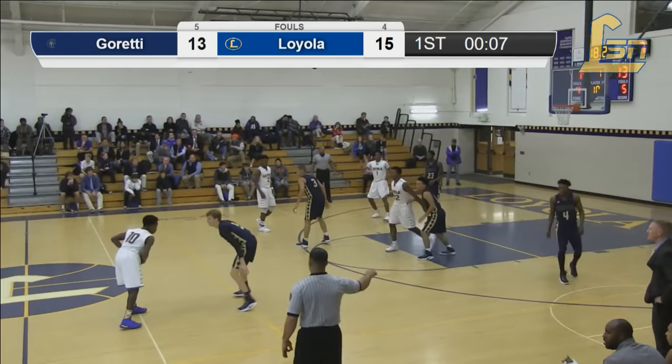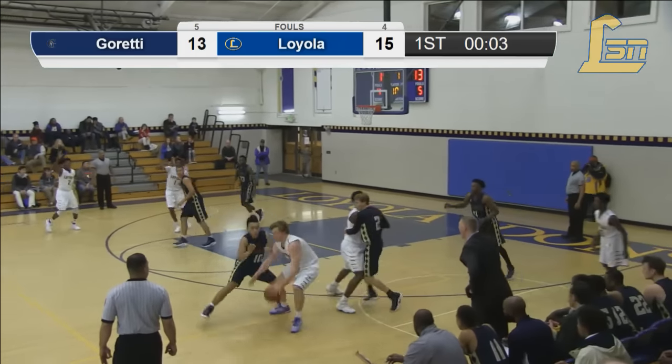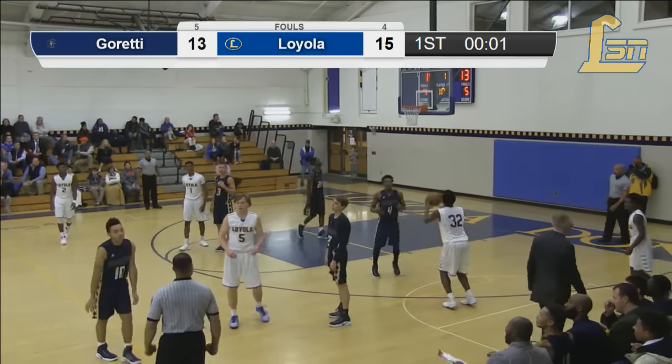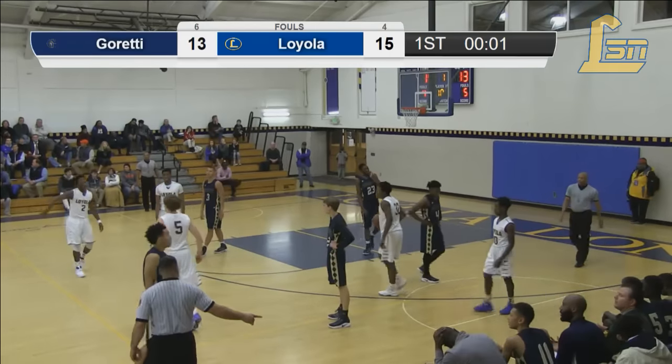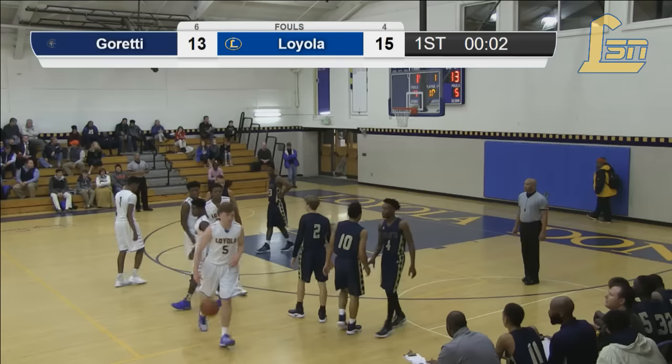8 seconds left. Hallaby at the top of the key. Hallaby looking to drive over to Norris. And they drew the foul. Not a very smart foul there with 1 second on the shot clock. All right, so Loyola bringing it all the way down.